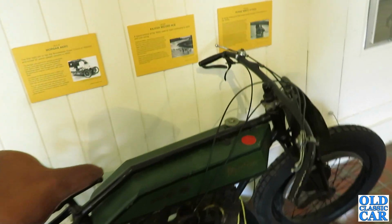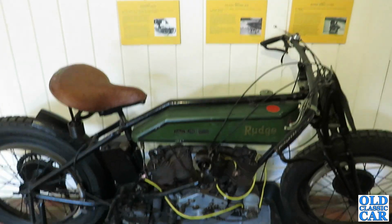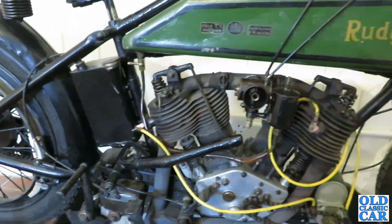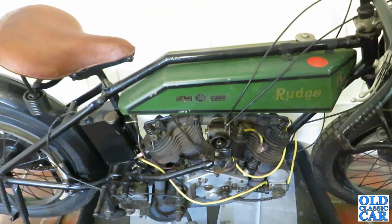What have we got here? Rudge. So it's this 1922 998cc V-twin. 3,000 Hurricane fighters built at Brooklands helped win the Battle of Britain, while the 2,500 Vickers Wellington bombers constructed on site were a mainstay for Bomber Command.